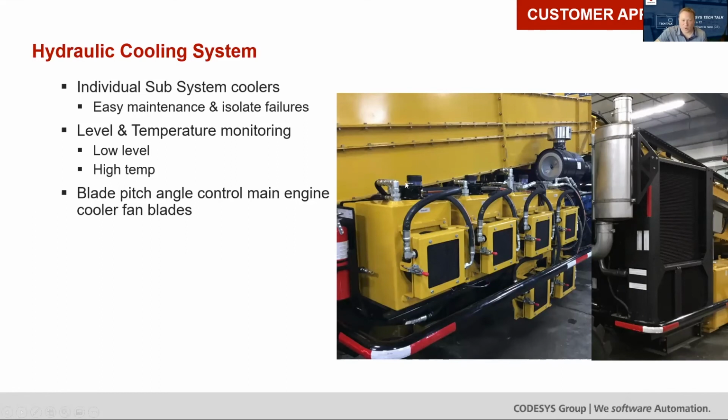As far as what we're doing with it, we are controlling each of these coolers individually. Because these are electric fans that we're controlling, we have some staging control to make sure that they're not all coming on at the same time and exceeding the max amp draw that the system is capable of producing. We're also measuring the temperature in the coolers, and monitoring the hydraulic reservoir fluid levels.